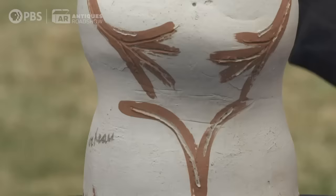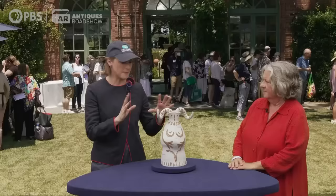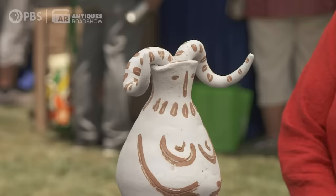He made like a first one and they made more of it? That is what happened in Madoura with Picasso. He'd made the first one and then there were artists there that made the other ones. I don't see Cocteau making every piece by hand. So I would think that he made the prototypes and then somebody was doing them after.